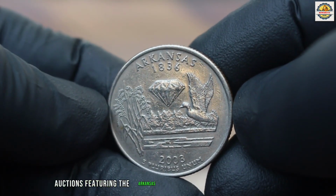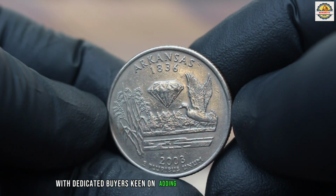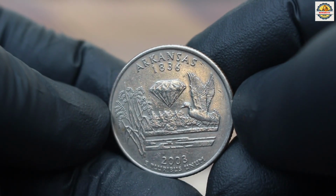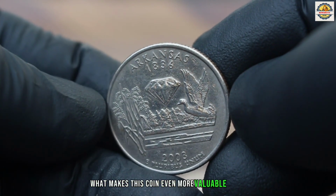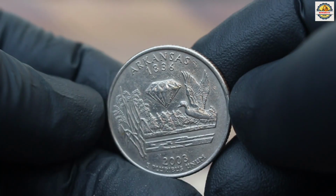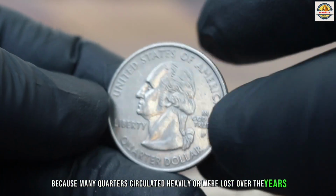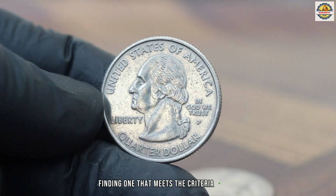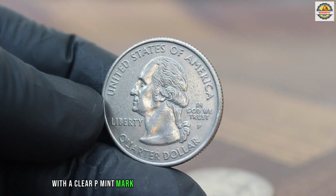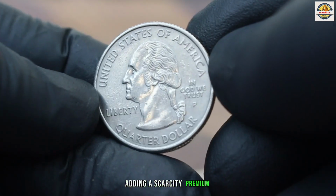Auctions featuring the Arkansas quarter regularly see bidding wars, with dedicated buyers keen on adding this piece to their collections. What makes this coin even more valuable today is the dwindling availability of such coins in fine condition. Because many quarters circulated heavily or were lost over the years, finding one that meets the criteria of fine, with a clear P Mint mark and no significant damage can be challenging, adding a scarcity premium.